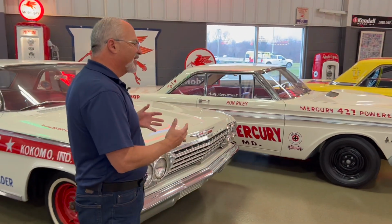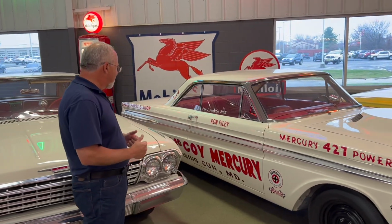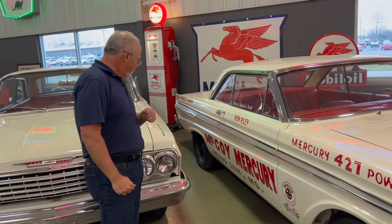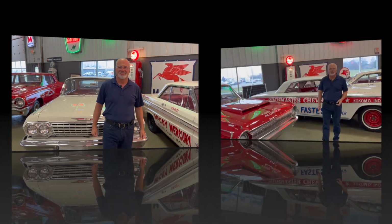And then again, you know I'm Mercury crazy, right? 427 AFX Cyclone from McCoy Mercury out of Rising Sun, Maryland. I don't know which car to look at first. This is 427 powered. It's got the teardrop hood. I'm going to have tears rolling down my cheeks in a second just being around these cars.